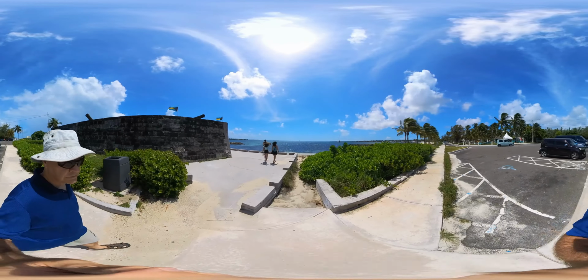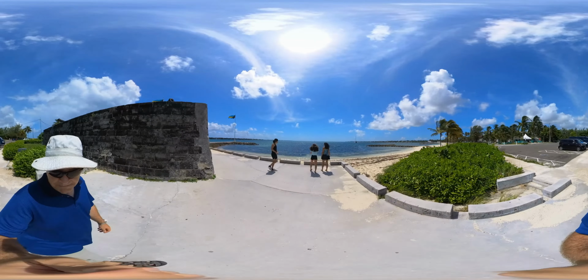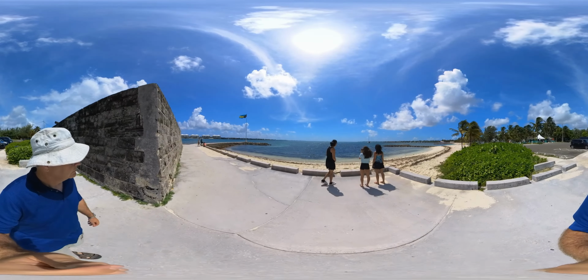There are three forts still standing on New Providence Island: Fort Montagu, which is the smallest, followed by Fort Fincastle, and then the largest, Fort Charlotte.